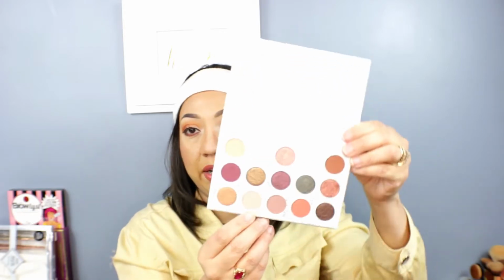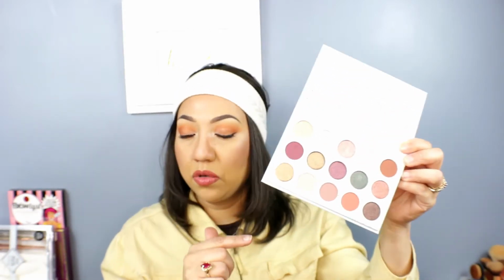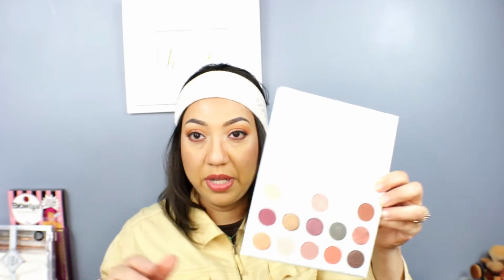Again, I will swatch this at the end of the video just so that you could see, but they are just beautiful. It's just amazing how ColourPop can keep popping these palettes out and still have amazing, beautiful colors and the formula and the pigmentation and the blendability. It is just mind-boggling how they're working. Anyway, there are 6 matte shades here, and then there are 9 shimmers. Some of them are dual chrome, some of them are just straight shimmer, but I can't wait till I play with this palette.